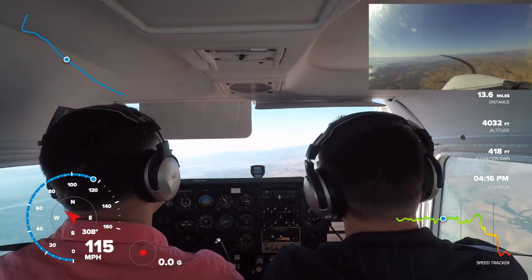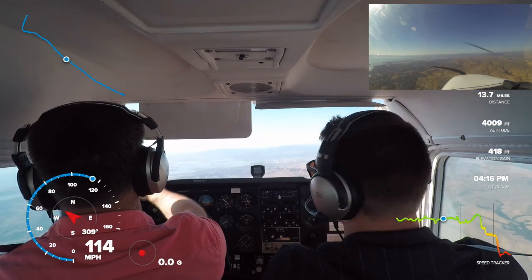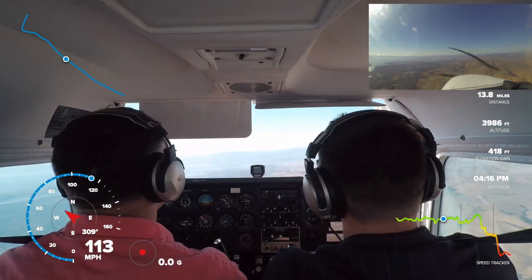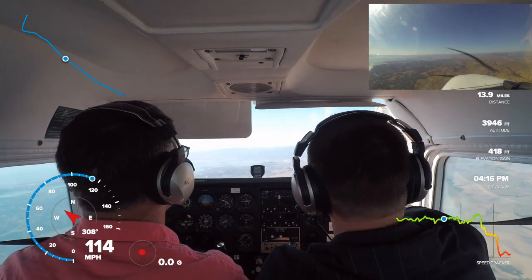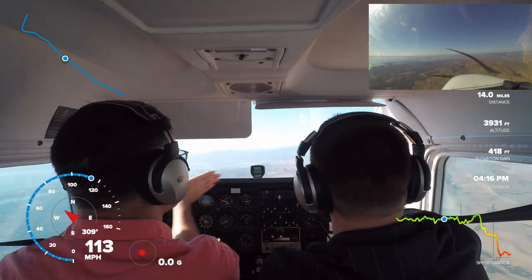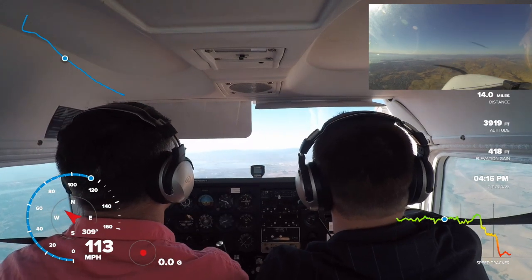Should I be able to see the airport yet? Yeah. You can see the airport environment. You don't necessarily have to see all the runways. Okay, but we definitely know it's right over there. There's a big open area. I can see like a little point, so I'm thinking that's the tower. Some big hangars.